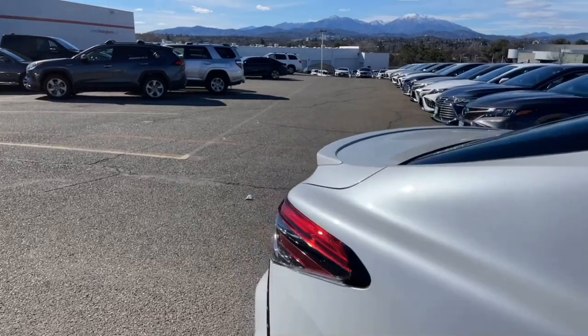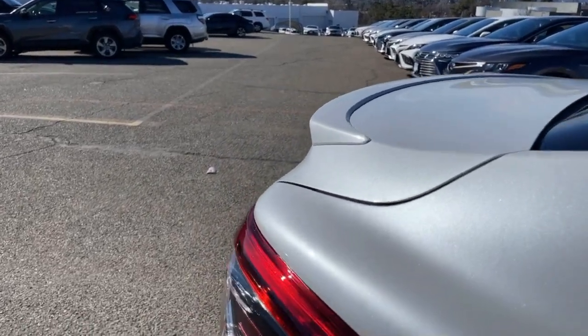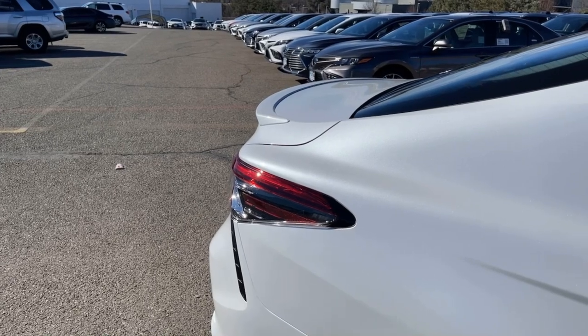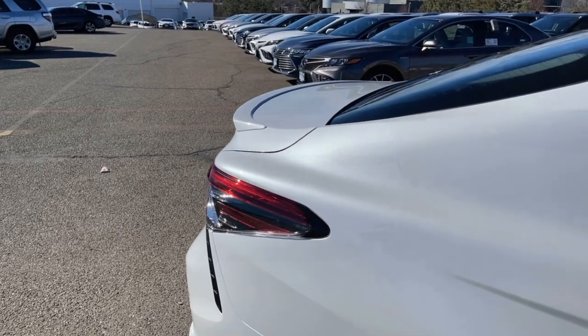Coming to the back here, we're going to see our wind vortex generators. Again, these are on pretty much every Toyota today, and they're meant to diffuse the air and clean up the air, make the ride better and give this thing a little better fuel economy.